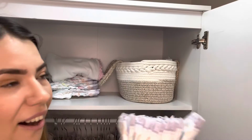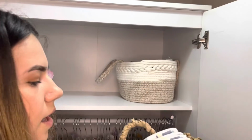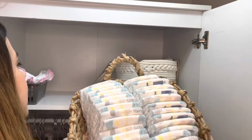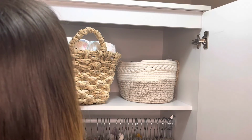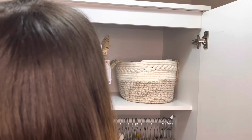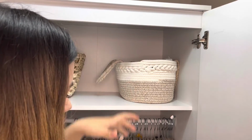I now have a lot of nappies to find a place for. So I put her nappies in here like this, and I'm going to put that in there. I need to also remove this, but for now, I'm just going to turn it around. So that's her nappies. This is the other stuff.